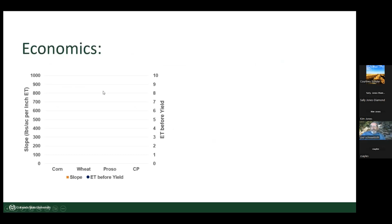Economics, so we're going to look at a couple different components. One is the yield ET relationships of corn, wheat, proso, and cowpeas compared to each other. So we're going to look at the slope and the ET, which is how much water it takes before we see that first pound of yield. So these are both critical needs or critical issues.